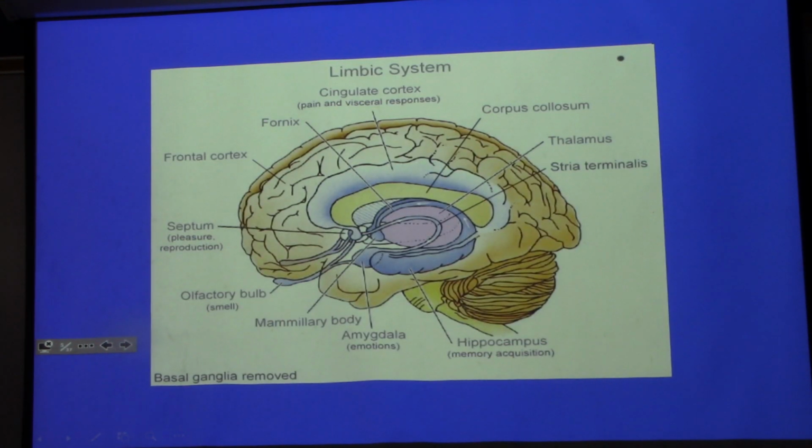Okay, don't really worry about this picture here too much. This is just showing the rest of the structures of the limbic system. And also shows you the corpus callosum right here. That's an important thing to remember. I don't know why, but for some reason the registry likes to ask about the corpus callosum and the pons and the medulla. So you might see a brain diagram, and then they're going to ask you to identify the different parts of it.